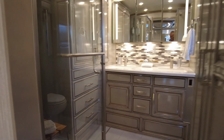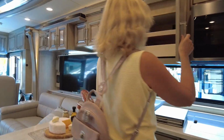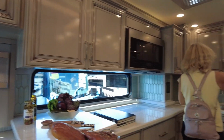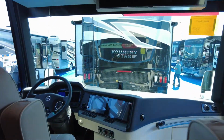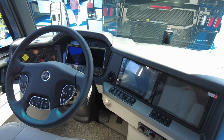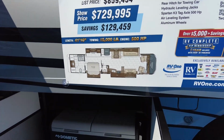This is all very nice, though. They've improved their cabinets compared to the Eagle. Remember the Eagle? You opened these up and they were like this deep. Like, what are you going to put in it? It's funny, Newmar didn't go with the new Spartan layout. So I guess it just depends on what you like. This is like ours. And a Mountaineer.